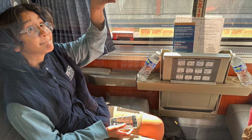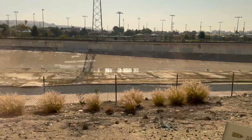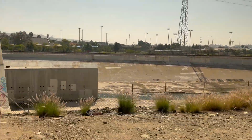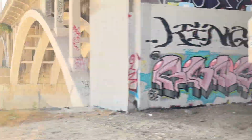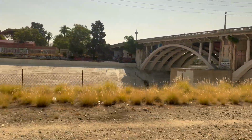Here's Scott sitting in their economy cabin. This is one of the cabins. We had four of these roomettes for 7 people. And here we go, pulling out of the station, going through Los Angeles. Beautiful bridges, some nice things to look at.